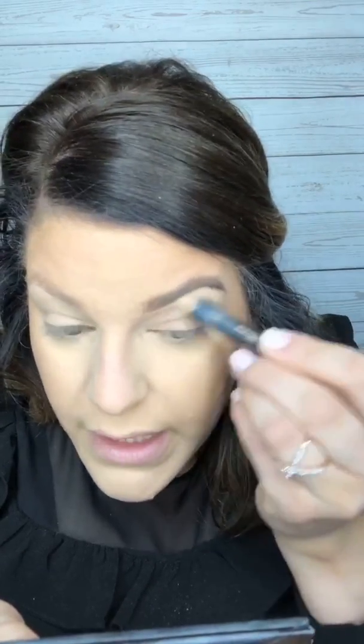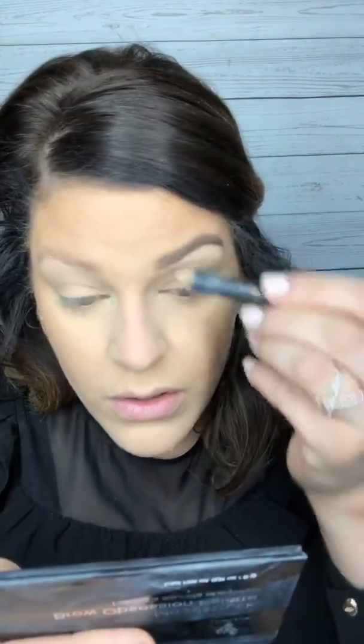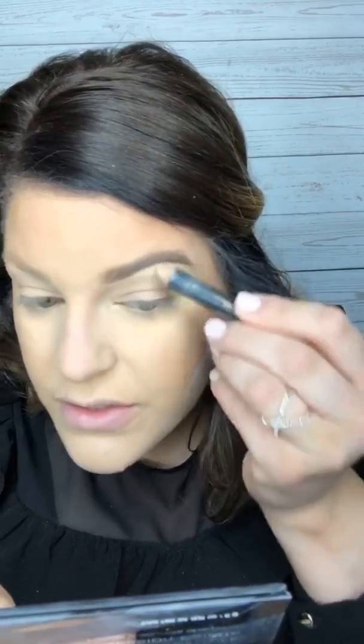I need help with brows. Lucy, I really feel like this powder palette is something you could totally do. I think it's so forgiving.